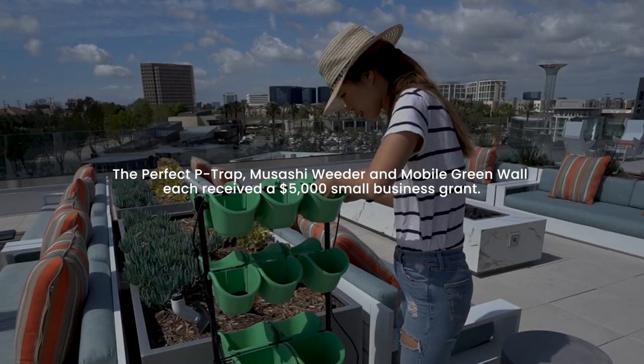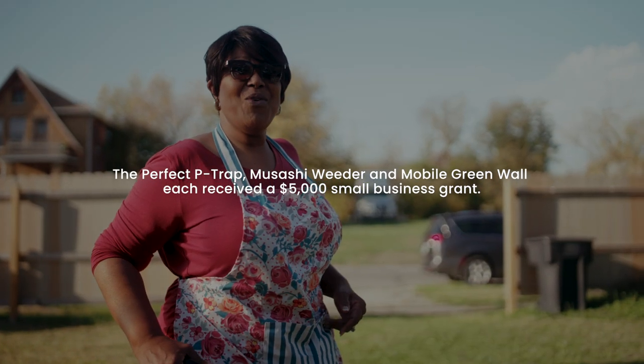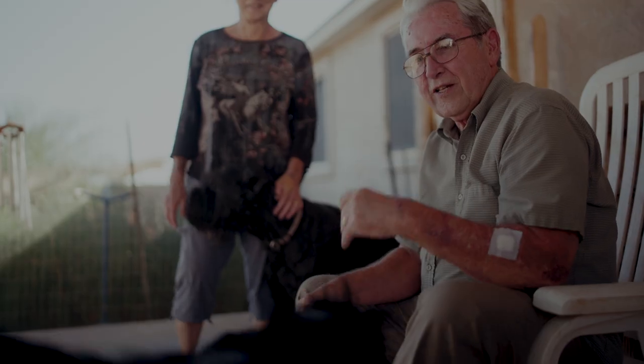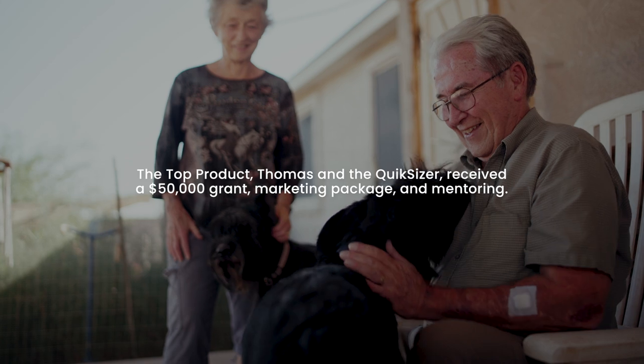We're excited about the next steps, and a lot of that came from the direction from Lowe's and their merchant. I'm looking forward definitely to working with Lowe's and getting my product out on their shelves. With the Lowe's name behind the Quick Sizer, it will open other doors.